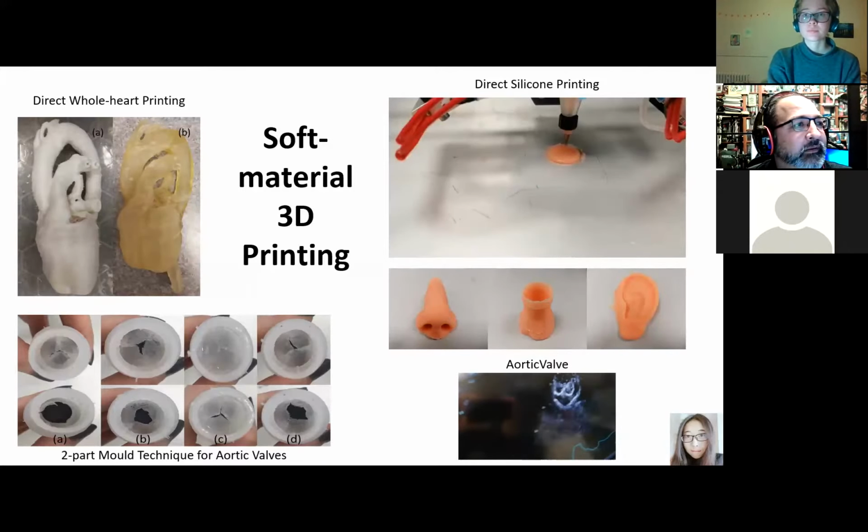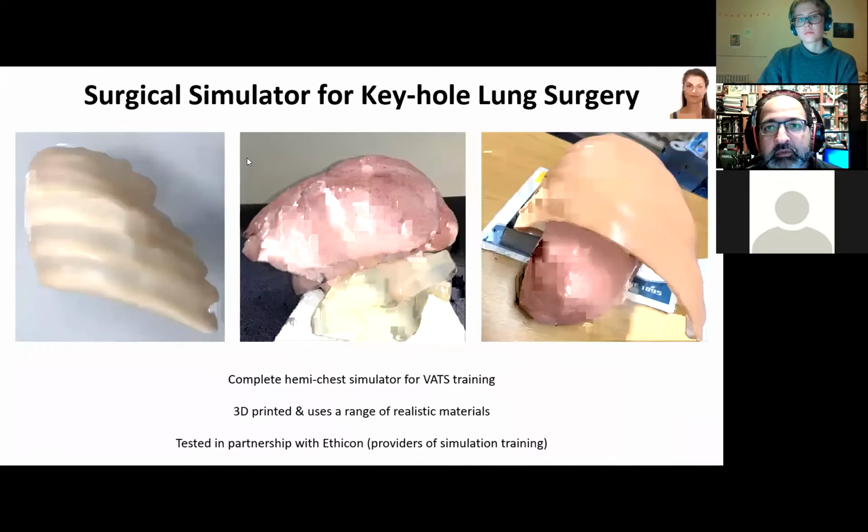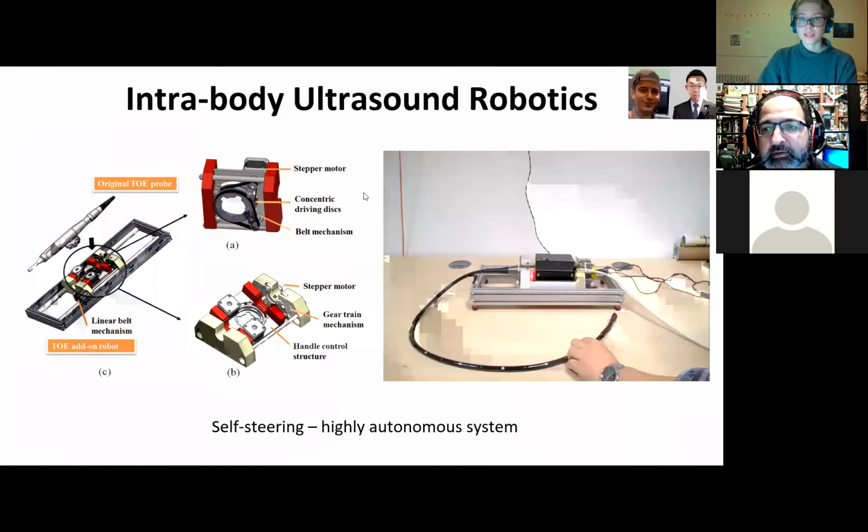Sorry, could you explain what the entire Internet of Things and 5G thing is in healthcare? What would that include? I can use the example I just told you. Remote robotics is a great example. If I go back to my screen, am I still sharing? Yeah. This robot here is an intra-body ultrasound robot, and we converted it to IoT and 5G.